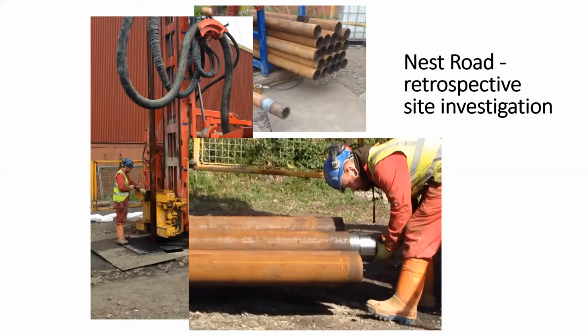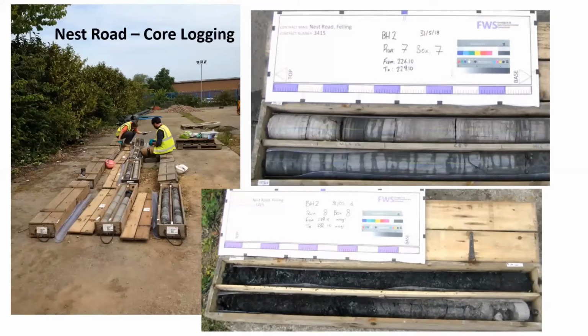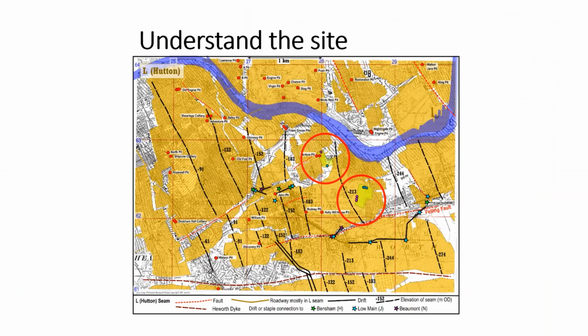So the coring works were carried out, these were successful, and we identified open workings at a depth of about 280 meters. This seemed to be promising from the point of view of the injection capacity that we required in order to complete the system. We used the services of an experienced and local mining geologist consultancy to, first of all, help us with the mine records, which we obtained from the Coal Authority, and then to identify the different coal seams that were present. And this all helped with understanding what became apparent as an increasingly complex situation below ground.